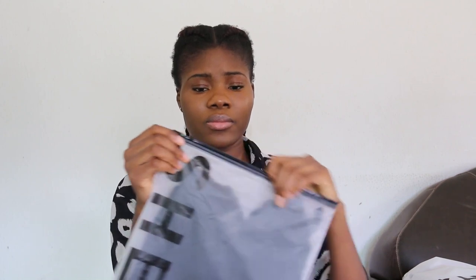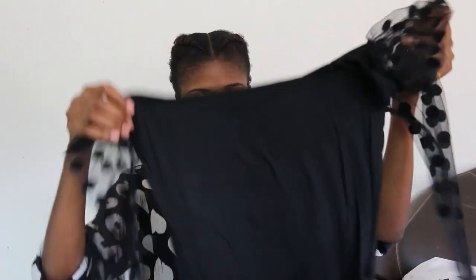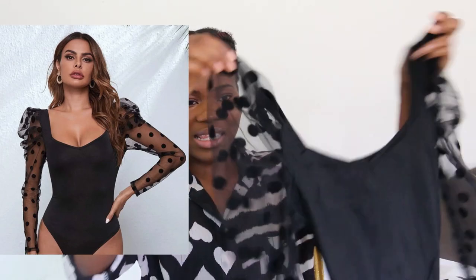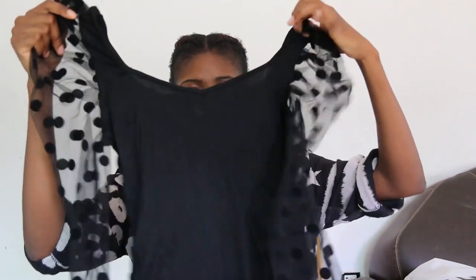The other thing I got is this bodysuit. Actually, I just bought one of them. Oh my god, I think this is one of the best things I ordered. I like the neck. I like the sleeve. I like the polka dot, the sheer sleeve and everything like that. It's really nice. I don't think it's going to be big for me. It's my size. I don't regret buying this one at all. I like the material. It's really soft.